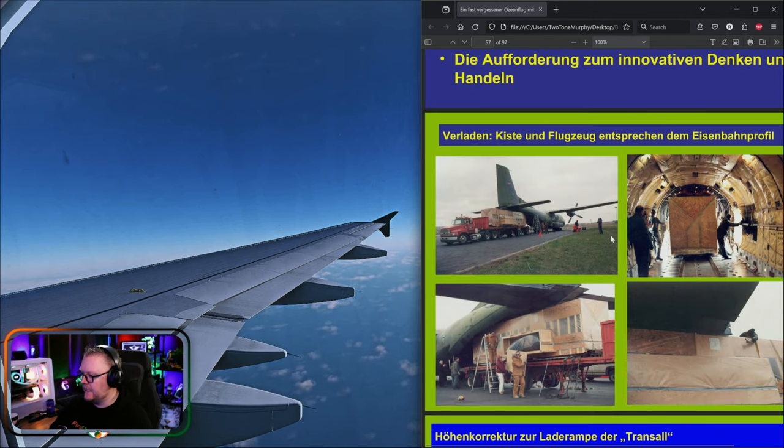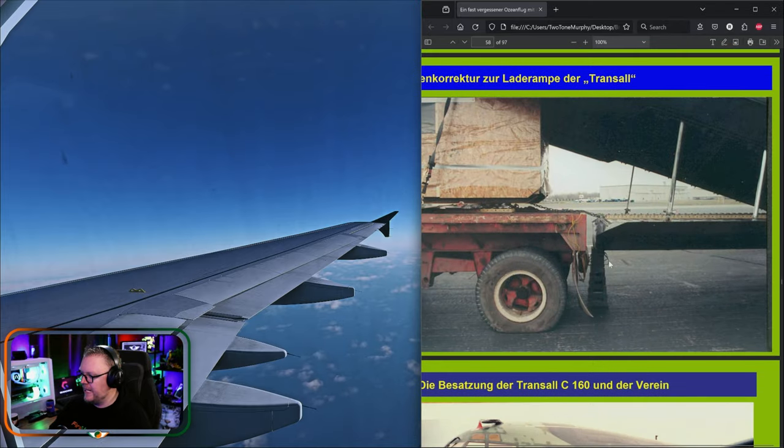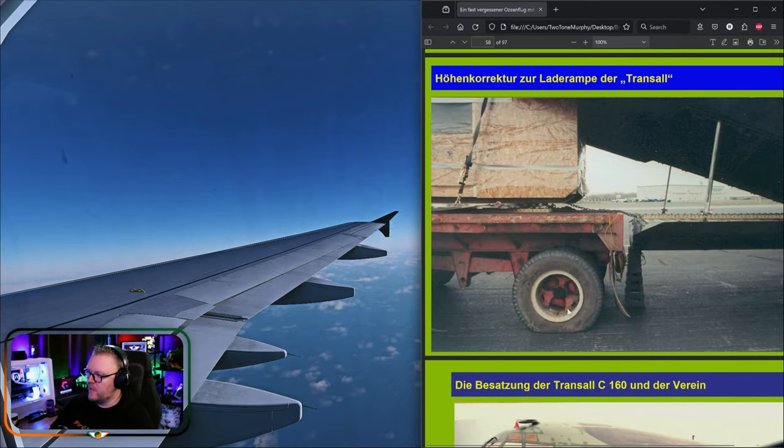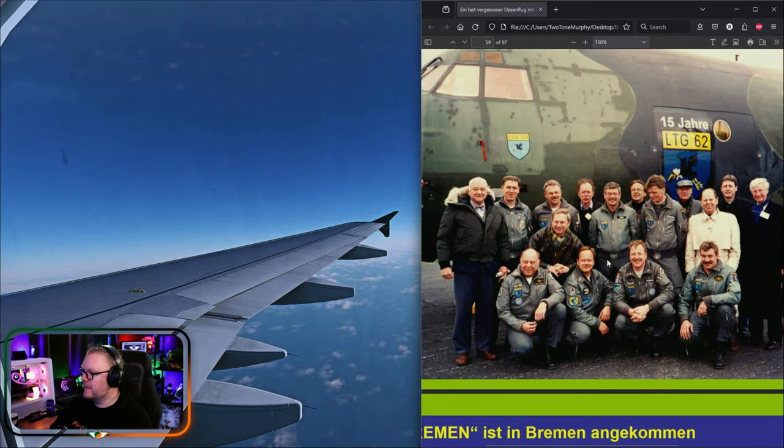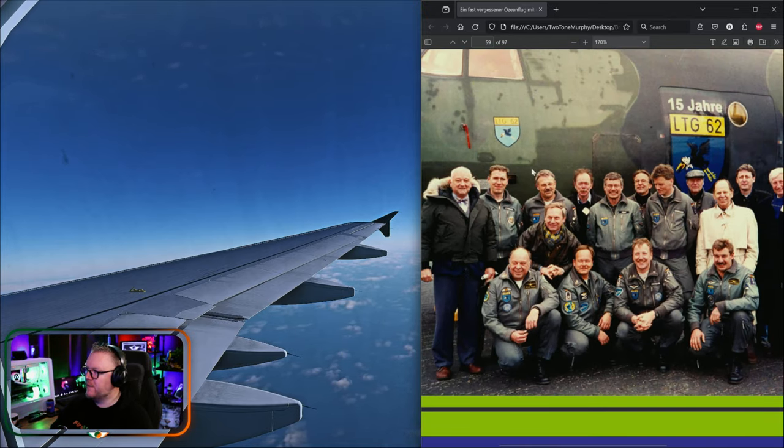We have a C-160 there. So we can absolutely reenact this flight. Jesus, your man's tire was squeezed. They had to lower the tire, look, to get it in. And, look, here's the crew who flew it back. Isn't that brilliant? That's so cool.